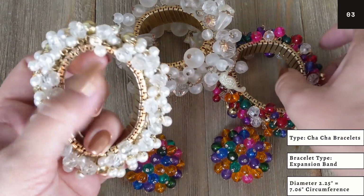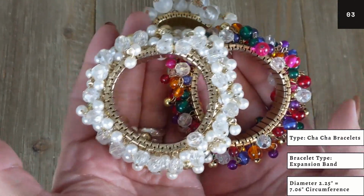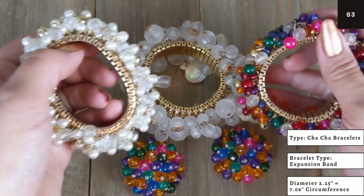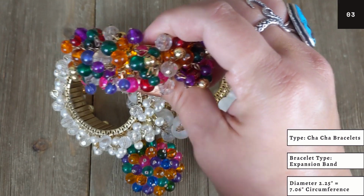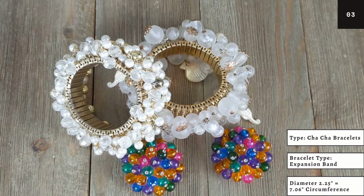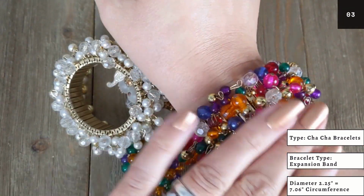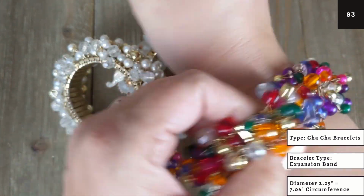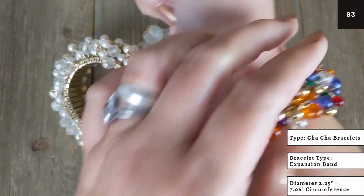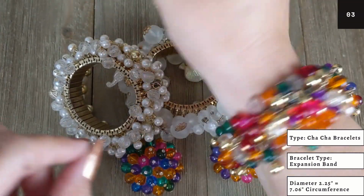Very nice. Now these two have a diameter of, I believe, 2.25. Myself, I have a standard size 7 wrist. I've never had any issues with these. If you are worried about arm hair, I've never noticed anything. I don't have a whole lot of arm hair myself. I have very thin peach fuzz arm hair, but I've never noticed these catching, and I've been wearing these for years. I have some of my own.